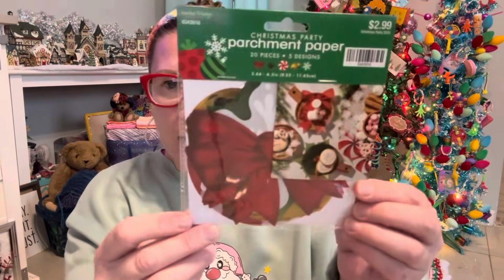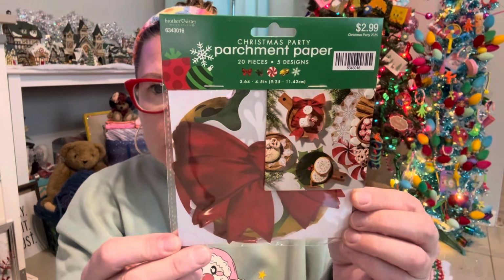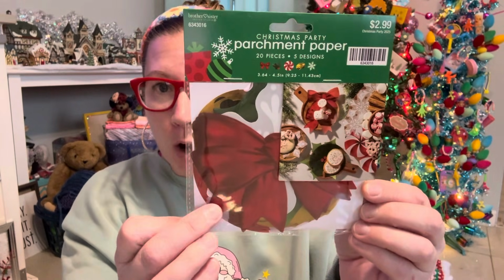And now this is last but not least, and I thought this was so cool. I've never seen anything like it before. I picked it up because the bow was so bright and red. This is Christmas Party parchment paper, and there are 20 pieces in here, 5 designs.